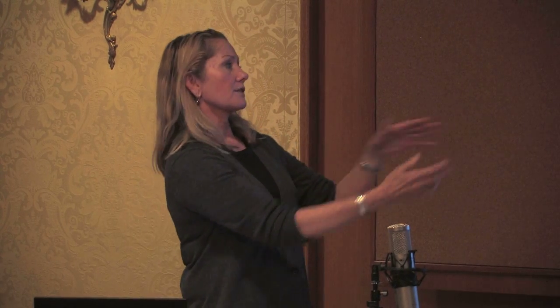We have the compass system built in, so all they have to do is turn till the compass matches the pin, and it tells them exactly where to go. And then they're presented with a problem. So they get the problem, then they have the question, and then they get multiple choice answers, and that's where they get graded.